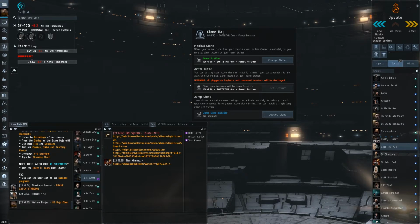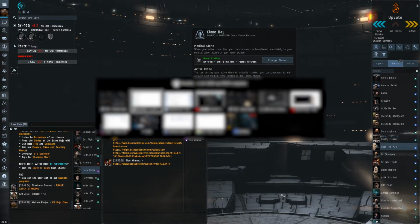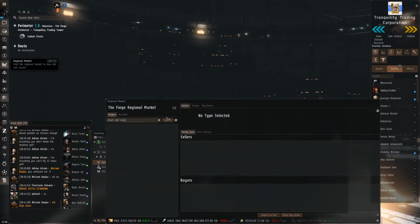Basically, when you just started the game, you probably need some money, right? Yes, definitely. You can get this money that you need either by watching the dojo class about making money, or just going the easy route and buying Plex and then cashing it out on the market. But just be aware that if you do buy Plex, prices vary a lot. Right now, Plex is very volatile and it's very high. So your 500 Plex gets you about 1.8 billion ISK, which is a lot of money.